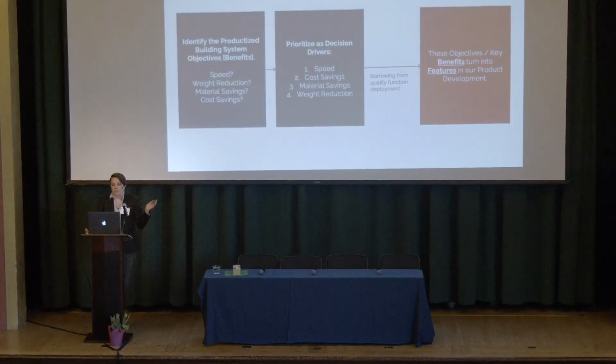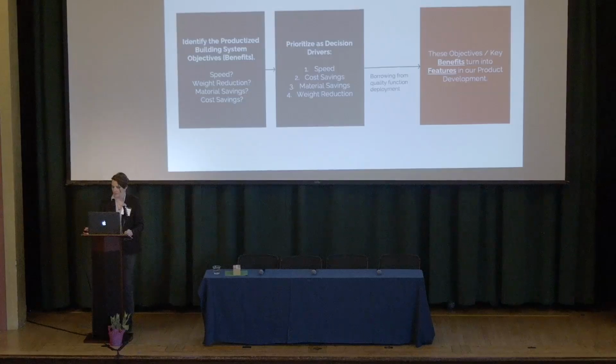These benefits turn into our features in product development. Our users, our clients who are looking at our products, wanting to purchase our products, and in this case, the product is an actual volumetric module apartment, they're looking for the benefits of that system, not the features of that system. So we have to keep those features top of mind and weigh their importance from our end users and stakeholders.